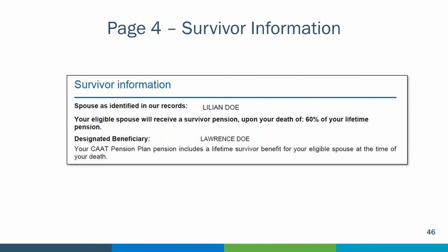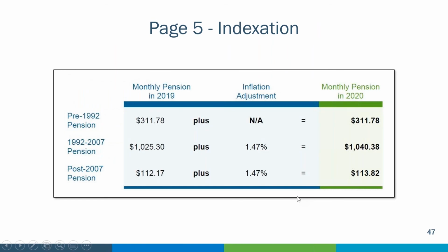Page 4 shows the retiree's survivor information. We also provide information about who is their spouse and who is their eligible spouse, what happens if their eligible spouse at retirement predeceased them, what happens if they and their eligible spouse at retirement separate or divorce in retirement, the survivor pension paid to their eligible spouse, and what is paid if they have no eligible spouse.